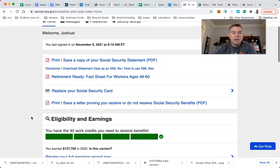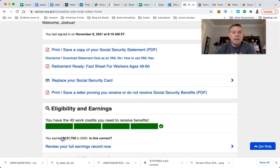And we're going to come down here and it's going to say, this is what you made of taxable Social Security earnings last year. Is that correct? Yes, because I made the max. And that's not what you made. It's just what you made for taxable Social Security.